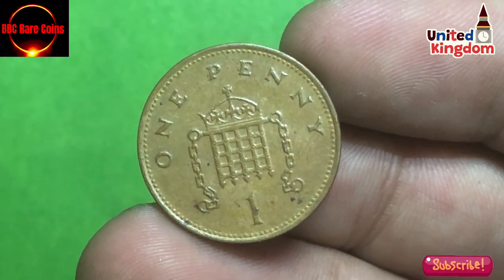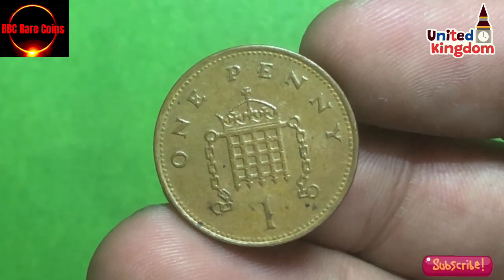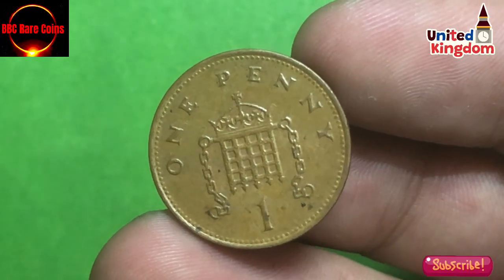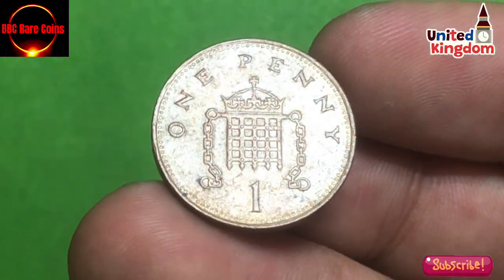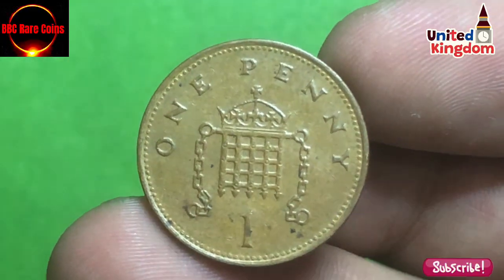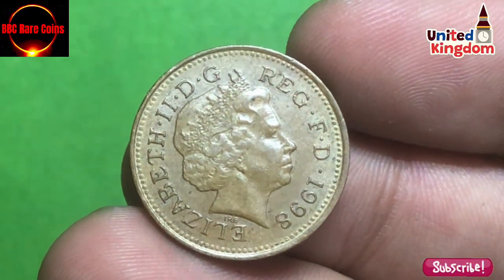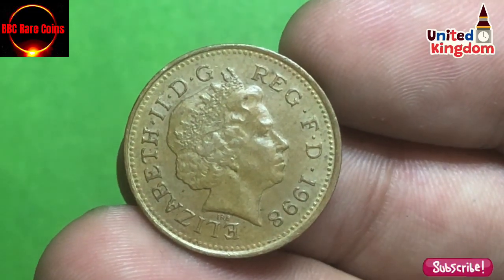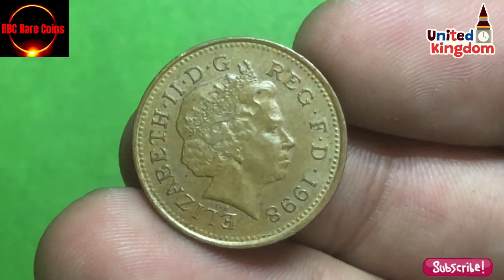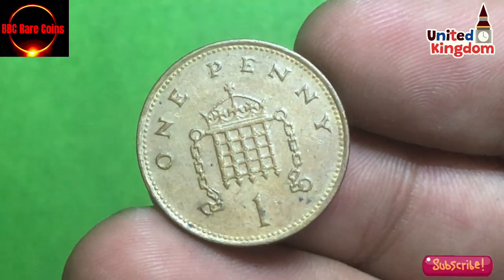Check for alignment. Flip the coin. Does the Queen's head line up perfectly with the back design? If not, jackpot. Look for doubling, on the letters or the Queen's profile slightly shadowed or doubled. That's a strong sign of value. Use a scale. A standard penny should weigh 3.56 g. If yours is lighter or heavier, it could be an off-metal strike. Found something suspicious? It's time to take action.